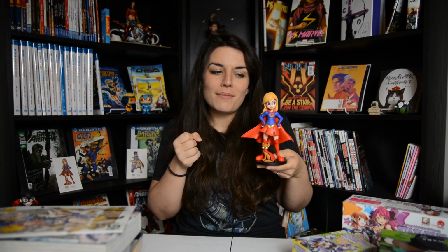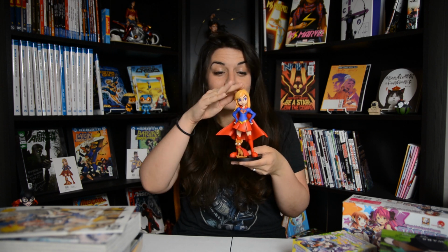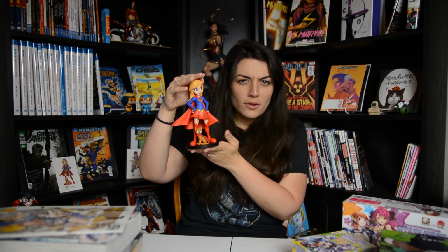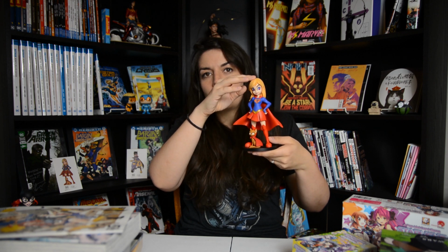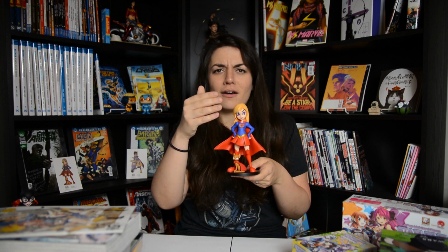The first one I got was Supergirl, and she also comes with her little cat. I don't have any Supergirl figures. I haven't seen any that I've really had to grab yet, but this is just so cute. So I had to, and it's a lot bigger than I thought it would be. This was about $60 or so retail price, and definitely worth the purchase. This is a really beautiful figure, very well sculpted, and I love how cute the face is.